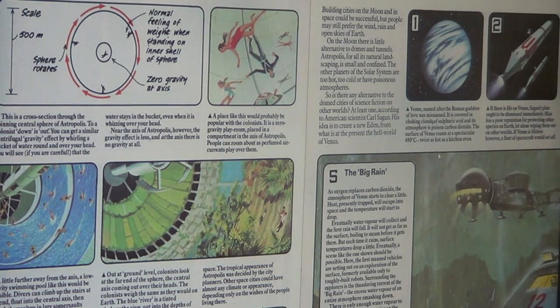Venus, named after the Roman goddess of love, was misnamed. It is covered in choking clouds of sulfuric acid, and its atmosphere is poison carbon dioxide. The surface of Venus roasts at a spectacular 480 degrees Celsius, twice as hot as the kitchen oven. The big rain, and oxygen replaces carbon dioxide, the atmosphere of Venus starts to clear a little. Heat presently trapped will escape into space, and the temperature will start to drop. Eventually, water vapor will collect, the first rain will fall.